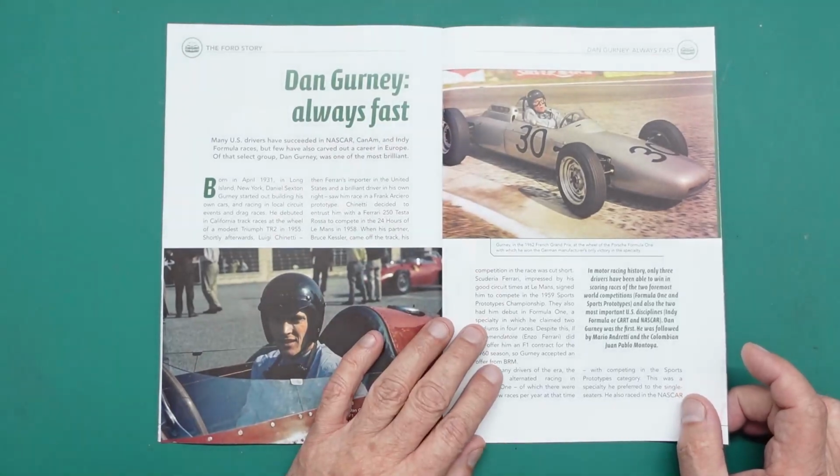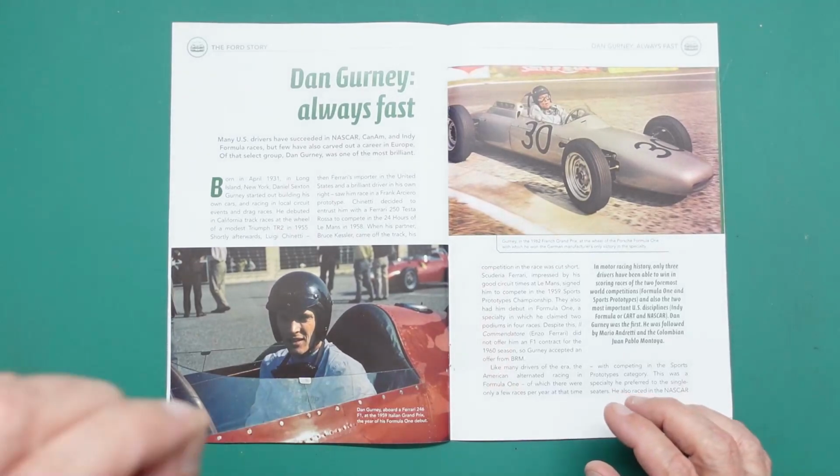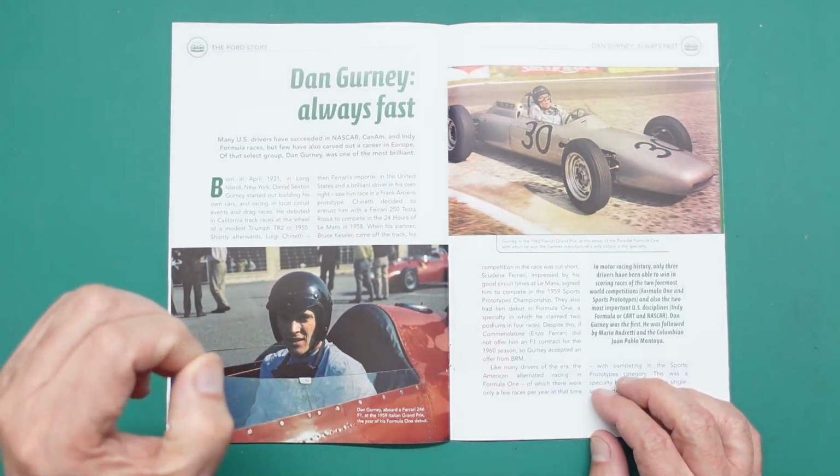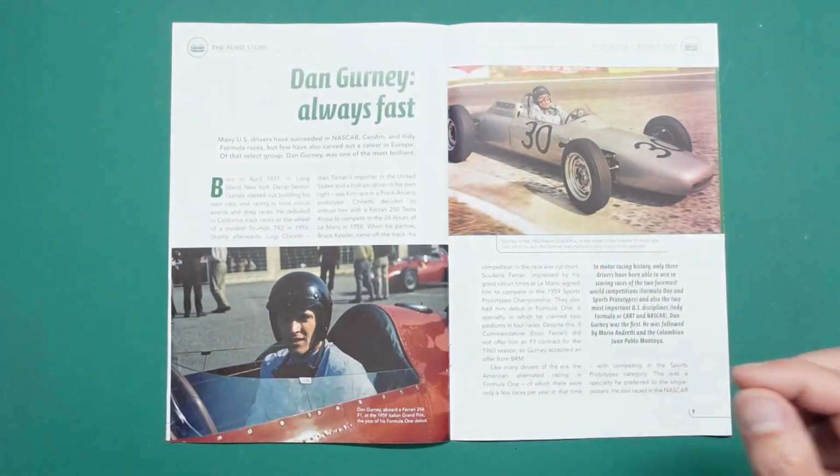And here we're looking at Dan Gurney. Now Dan Gurney, what a man this is. When you see racing cars, like on the Porsche 917 I'm also building, you'll see little flaps on the top of the spoiler, the little adjustable flaps.